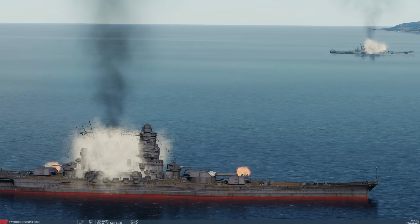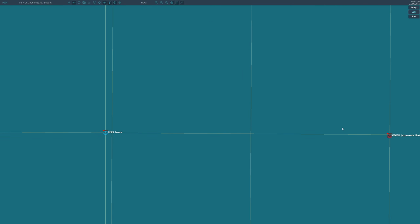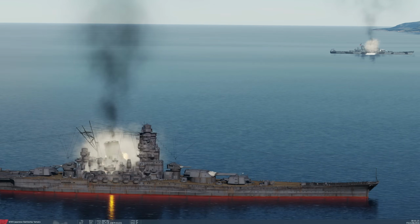Yamato's down to 1/3, or actually 1/4. Stand by. Same with Iowa. It's equal, Stevens, guys. Oh, it's anybody's game now. Anyone's game. Iowa misses too many times.